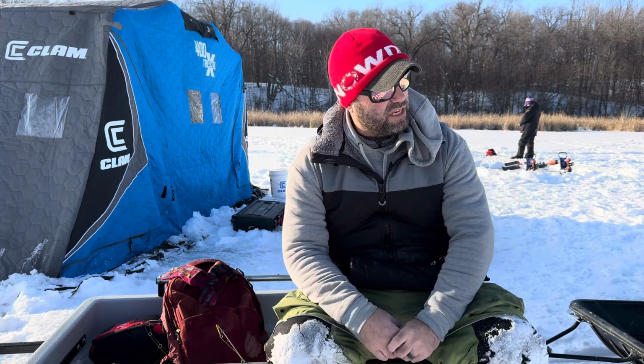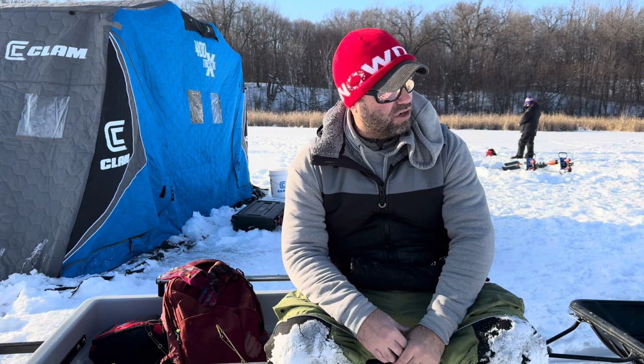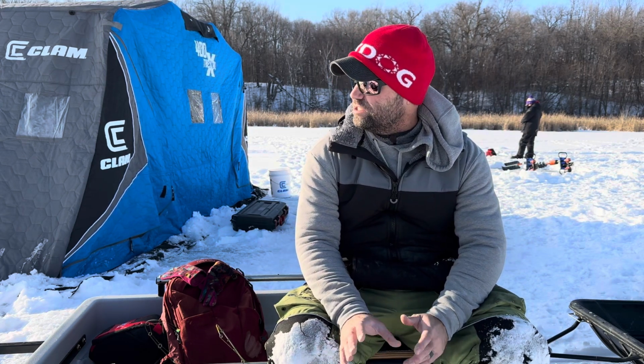I'm watching a side-by-side rip out here right now, pulling a hard shack, so we are seeing that. We're sitting on about, what do you think, Brody, 9-10 inches of ice? Probably 9-10 inches of ice right now. I got Josh behind me. He's catching bluegills and crappies. I got Quinn and Karen inside the Clam X400, catching crappies, catching bluegills, having a good time.